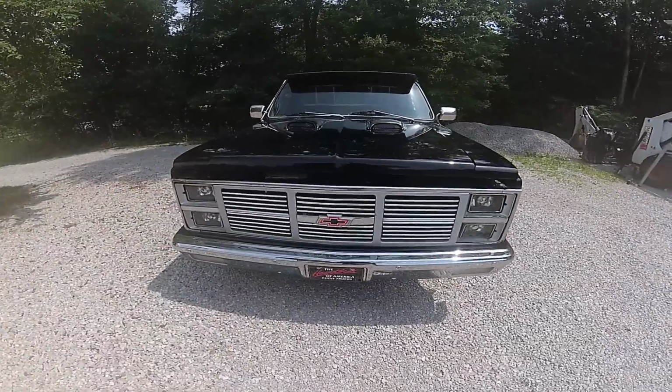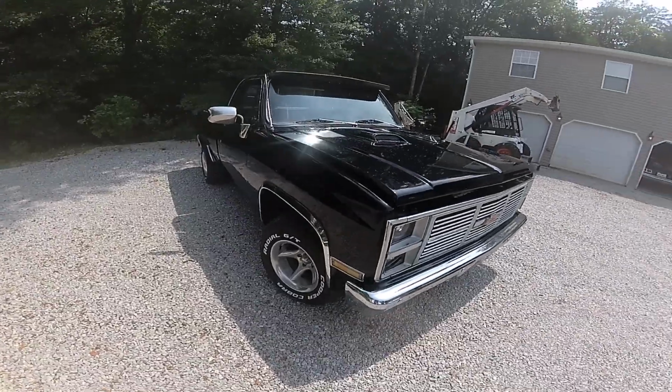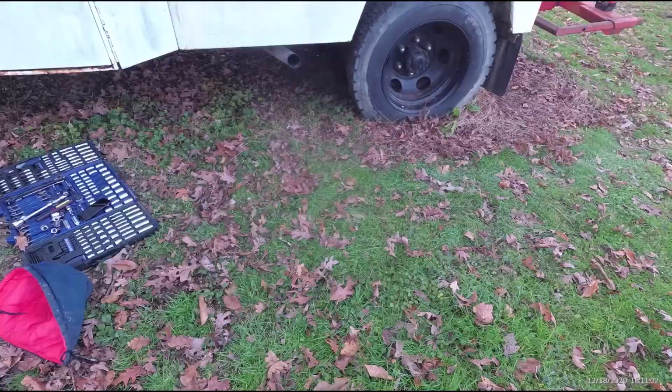This is a 1982 Chevrolet C-10. We're going to take a look at it.